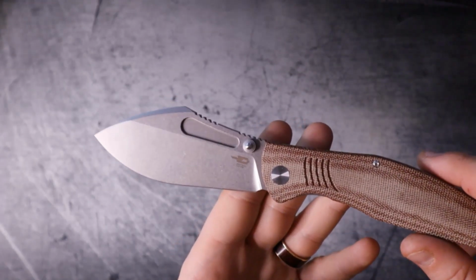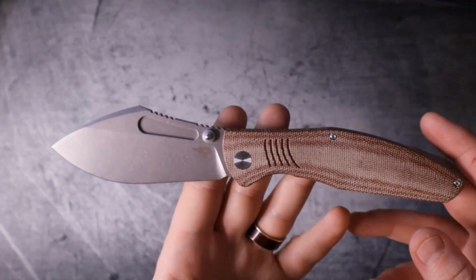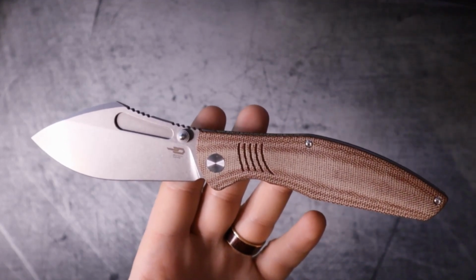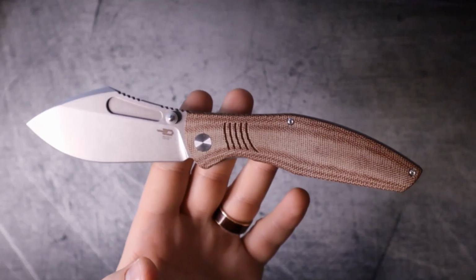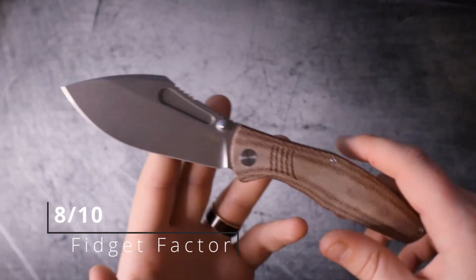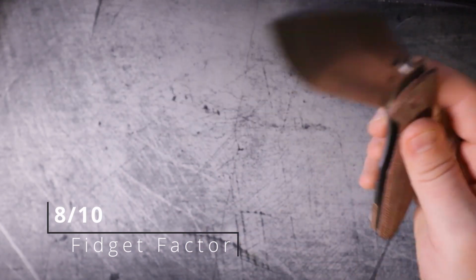And so for those reasons, it's not the most amazing fidget knife out there, but it's also not necessarily bad or even better than average. It's, again, better than average, which means that it's going to be getting an 8 out of 10. Now let's talk about the lock.